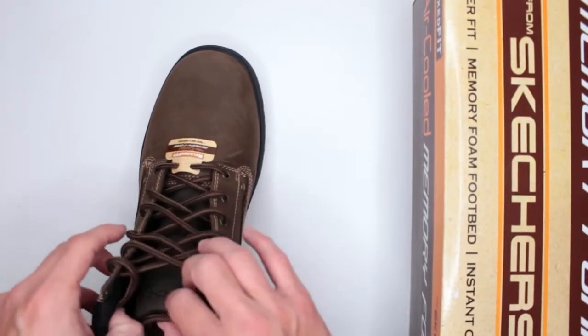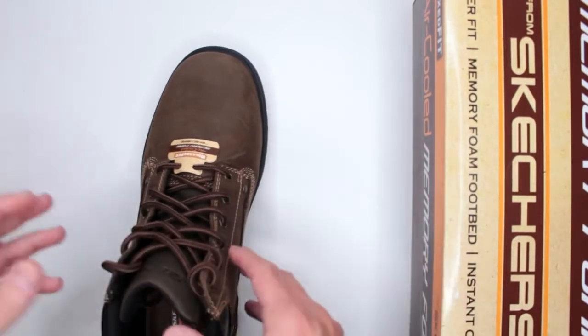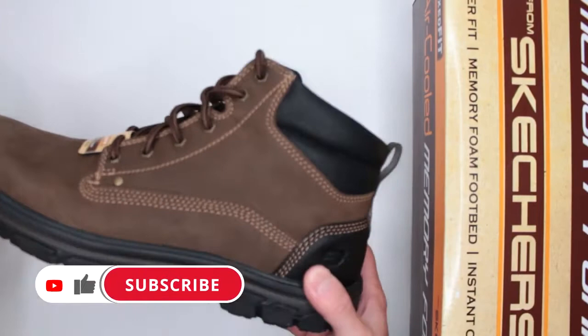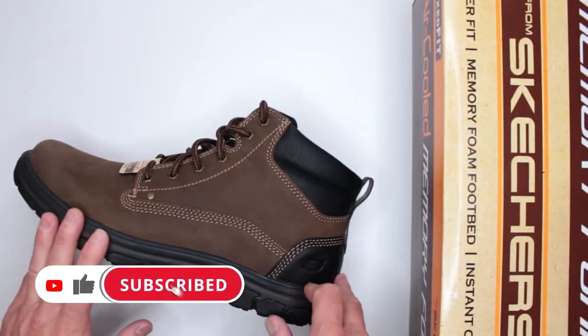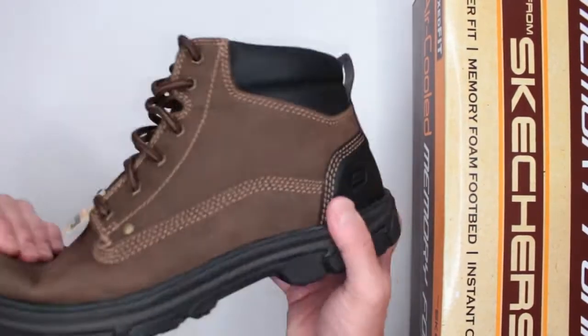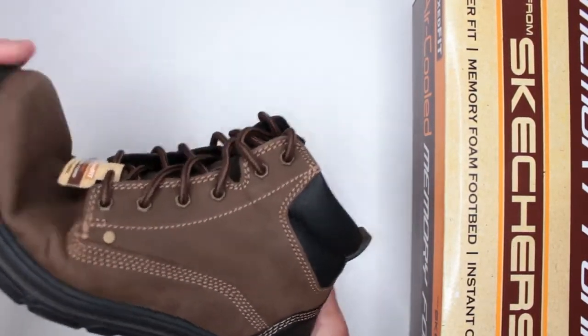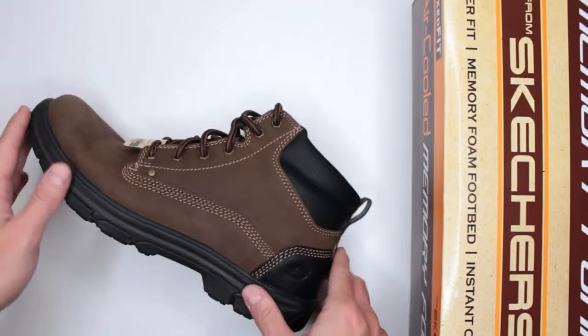Anything more than amateur type of hikers. And considering that these are only $70 currently on Amazon, implemented that, pretty good job, Skechers. Now, of course, you do have the flexibility of the bottom sole. That definitely contributes to the comfort level as well, and here, as you can see, it's very flexible.